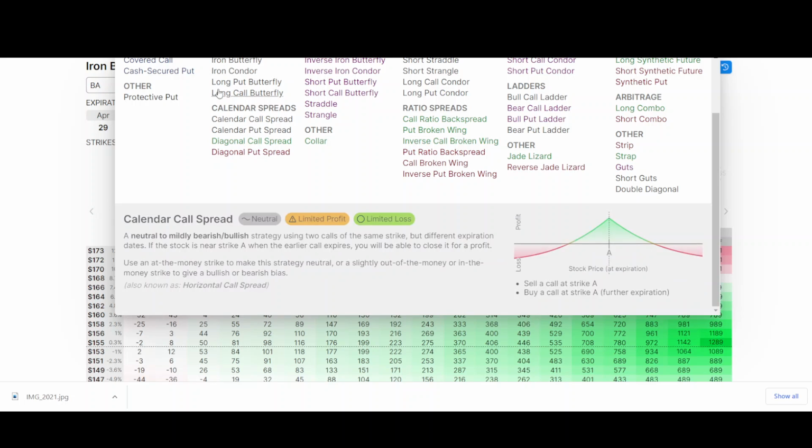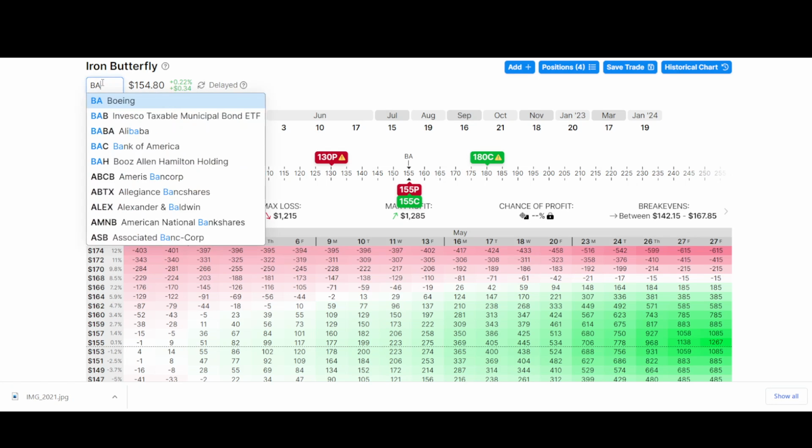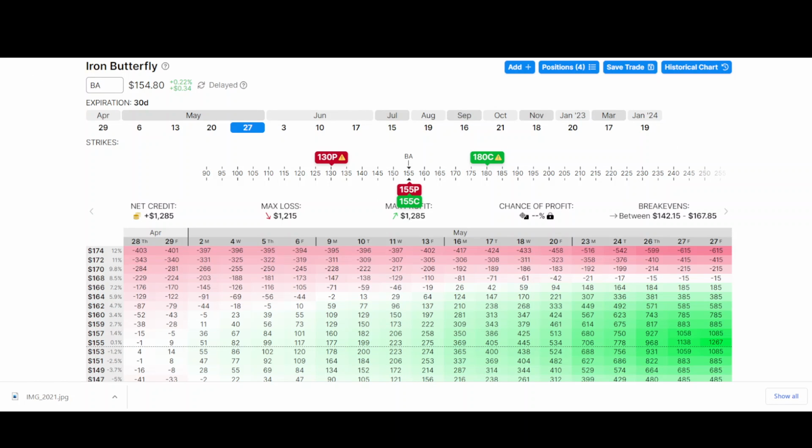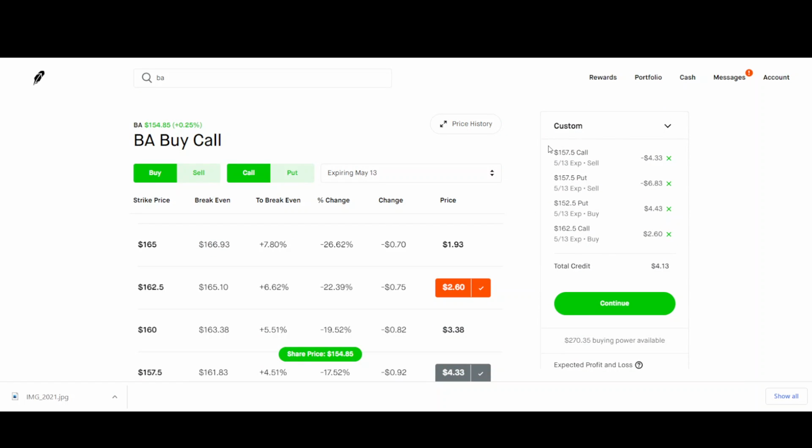Now we're going to come over here and visualize this a little bit better. We'll come over to OptionStrat. We're going to click on Iron Butterfly. We're going to enter our ticker symbol. It's already in here. So Boeing. Now all we do is copy this trade, this little thing that we made over here, into OptionStrat. This is your key right here. You'll just copy this over.